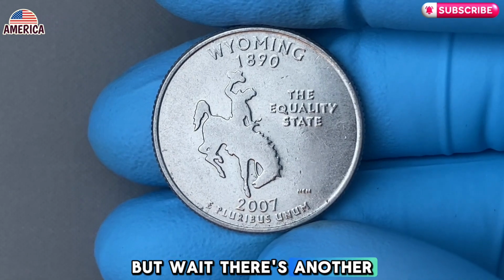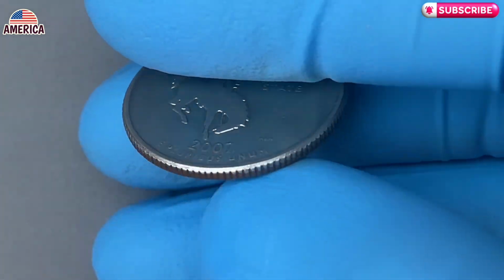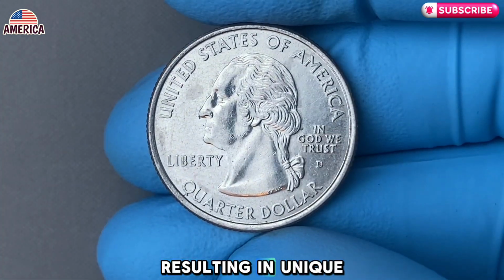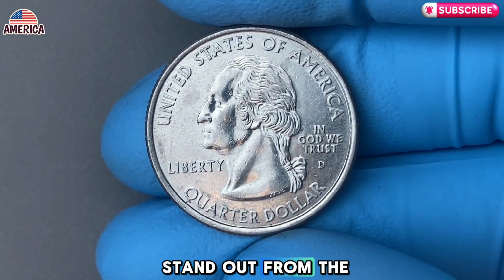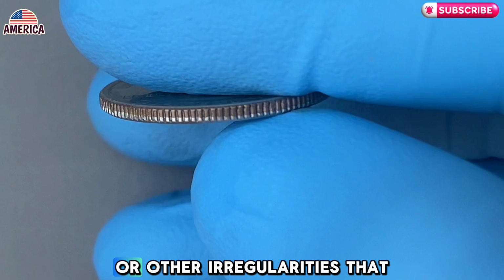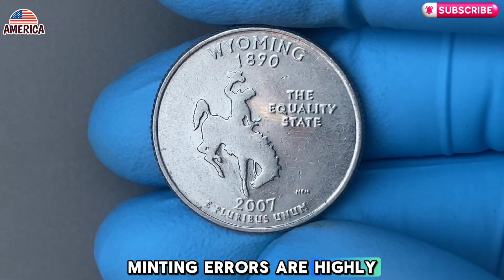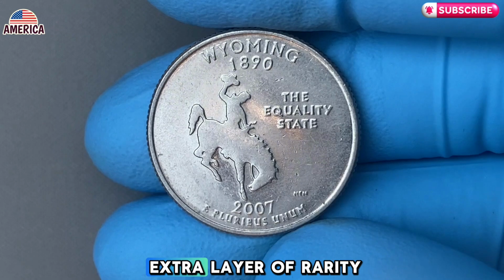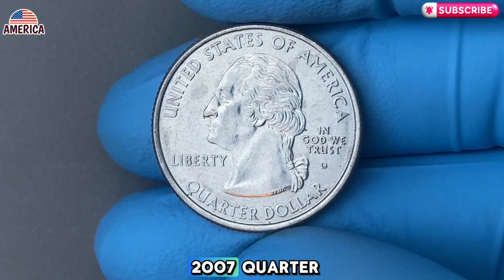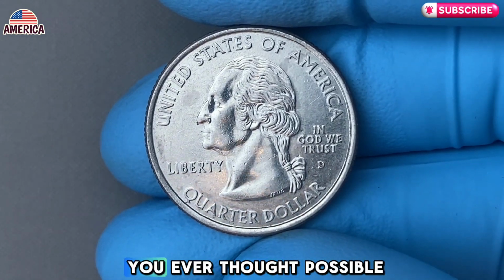But wait, there's another factor that could send the value of this coin soaring even higher: minting errors. Minting errors occur when something goes wrong during the coin production process, resulting in unique or defective coins that stand out from the rest. These can include things like double strikes, off-center designs, or other irregularities that make the coin a one-of-a-kind item. Minting errors are highly coveted by collectors because they add an extra layer of rarity and intrigue to a coin. Imagine owning a Wyoming 2007 quarter with a rare minting error. It could turn into a valuable collector's item worth far more than you ever thought possible.